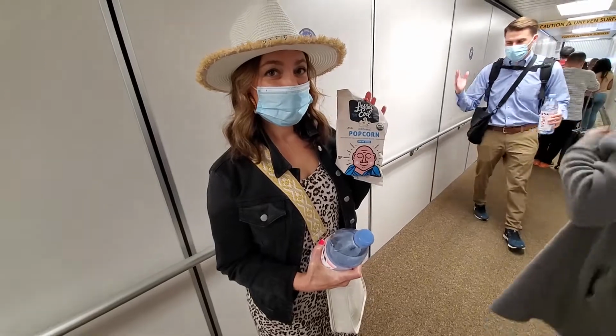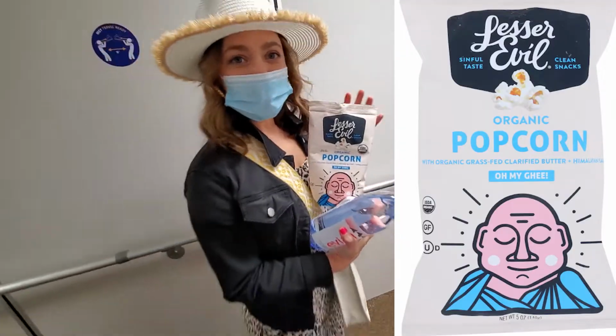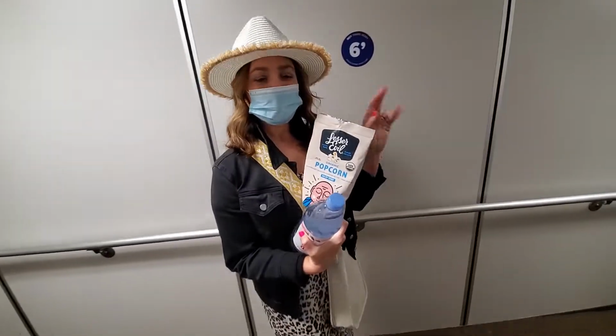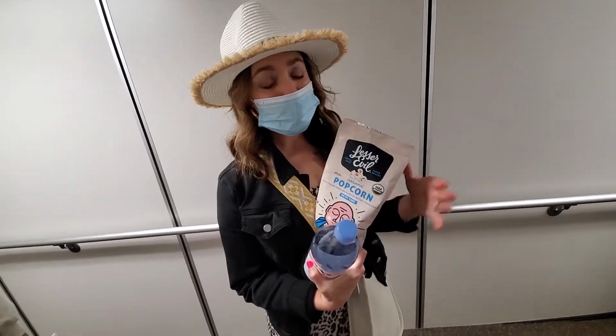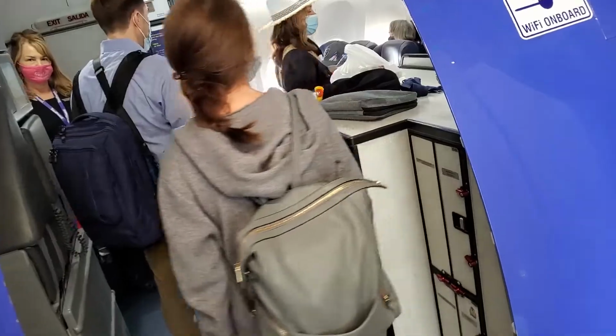Wait, did you bring that or did you find it here? I just found this here, popcorn with ghee. Wow, it's amazing. Yeah, it was next to the Skinny Pop, on the eye level. And then they had some other real ingredients pop, but it was all full of sunflower oil, things like that. This one is just straight up ghee, salt, popcorn.